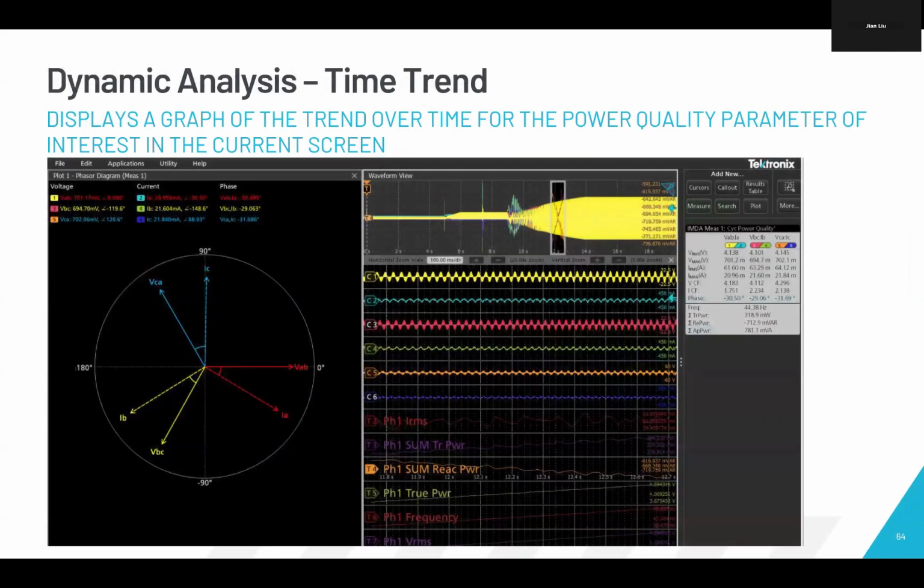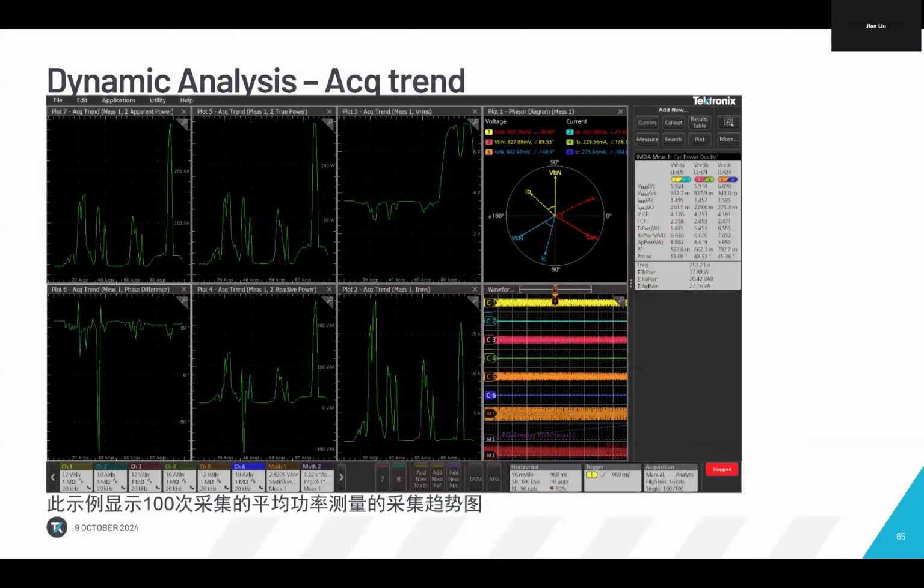Another good thing is that with this IMDA software, you can do dynamic analysis of the motor. Unlike some power analyzers, which do statistic analysis, which may be accurate, we also care about, for example, the start and stop status of the motor to see if it's good or not. That's the good thing about the scope. This software also provides the time trend and the acquisition chain. You can see it takes 100 acquisitions of different test items to see how the power and these measurements vary over time or during the working situations.